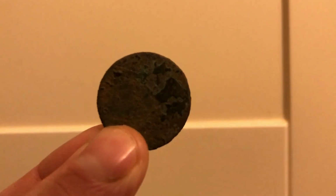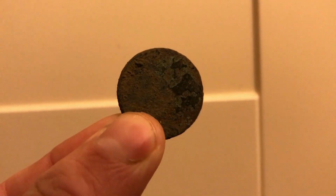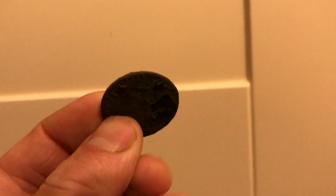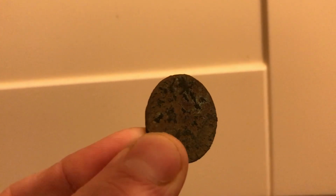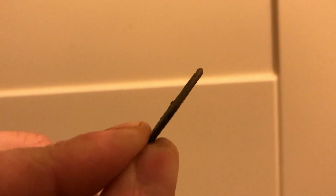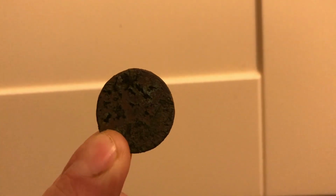So we'll start off with the copper coins that I found. This is one of them, and I've cleaned it up, and as you can see, there's just absolutely nothing on it. It's as good as blank. It's had a really rough ride, that one. So unfortunately, that was the first one, not a lot on there.